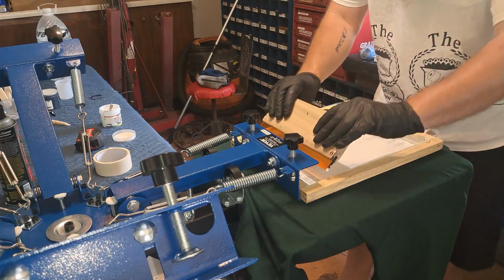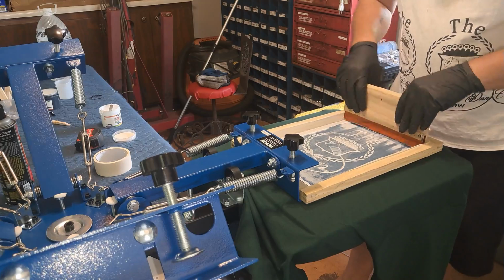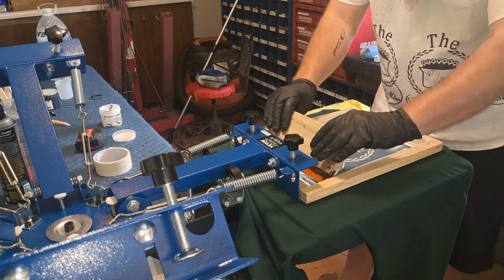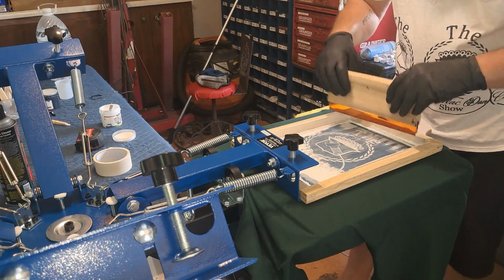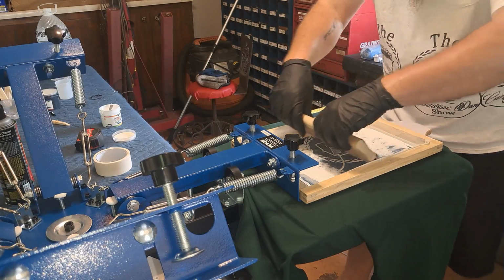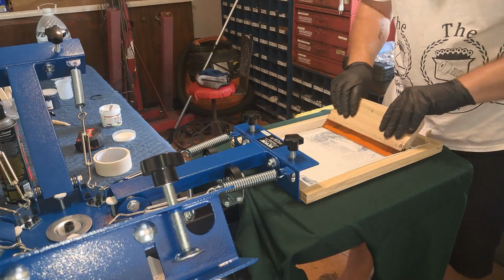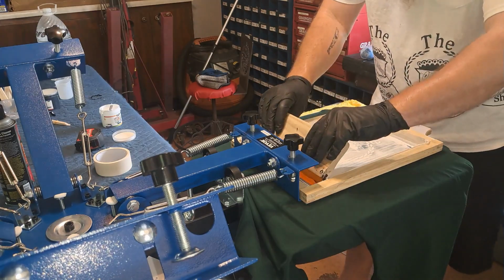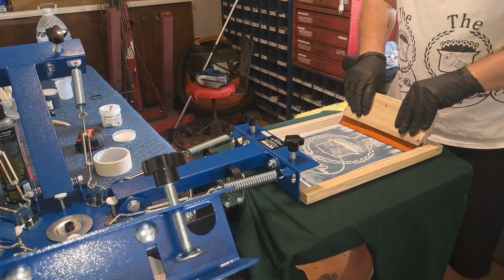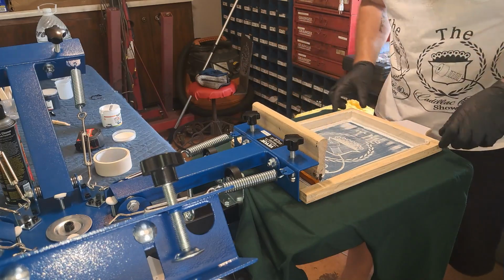There we go. All right, here we go. All right, we'll flood it one more time. Spin that around some more. Dirtying up one side of my squeegee. All right, here we go again. We'll bring it up, see how she looks.